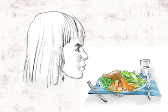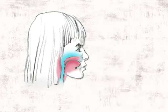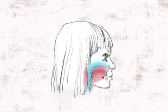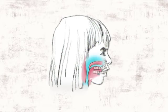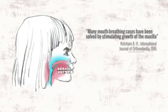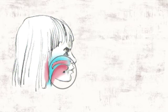Essential to this is nutrition, the use of chewing muscles early on in life, and good breathing habits. This means breathing through the nose with the mouth closed and the tongue resting up against the palate. Also, the practice of maxillary expansion has been shown for over a century to correct crooked teeth and improve nasal breathing space. And since 1918, orofacial exercises have been shown to correct mouth breathing habits.